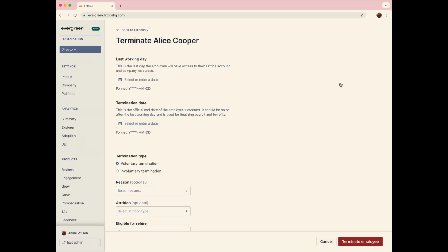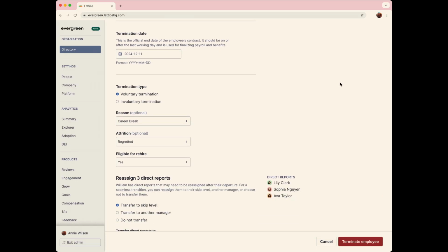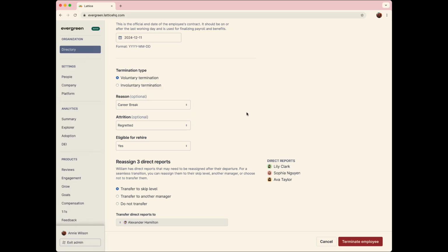Brian then fills out all of the fields for Alice Cooper, such as their last working day and their termination date, which we know might be a little bit different. And then once Brian scrolls down here, we can add things like termination type. What was the reason for that termination? Was that attrition regretted or not regretted? Filling out this information is hugely beneficial for Brian because then once this information is filled out, we can reference back to it in our reporting and analytics, which I'll show you down the line.